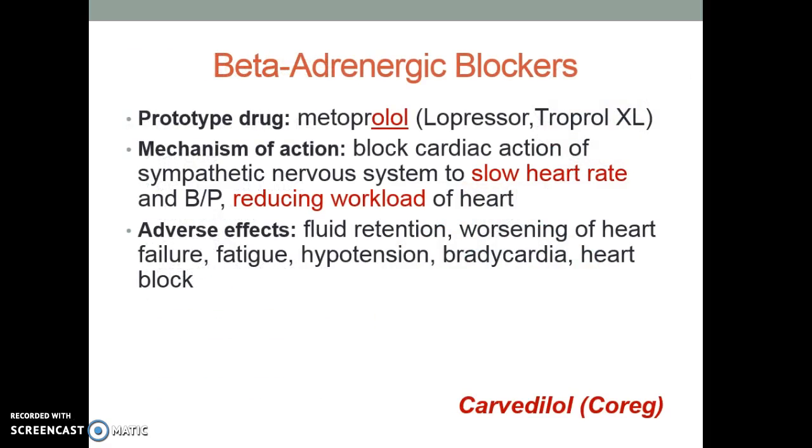Okay, prototype, metoprolol. Mechanism of action: block the cardiac action of the sympathetic nervous system, slowing heart rate and blood pressure. You can read through the adverse effects. Carvedilol, or Coreg, is a medication that's often used specifically in patients with heart failure. It's got a little bit of alpha and beta effects, so it's a little special. That's why it's kind of on its own down here.